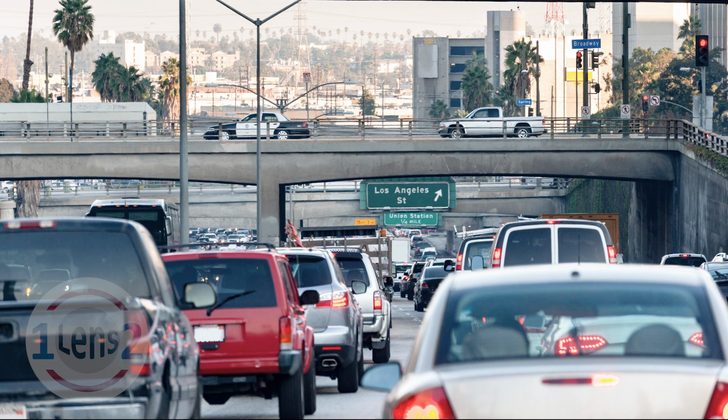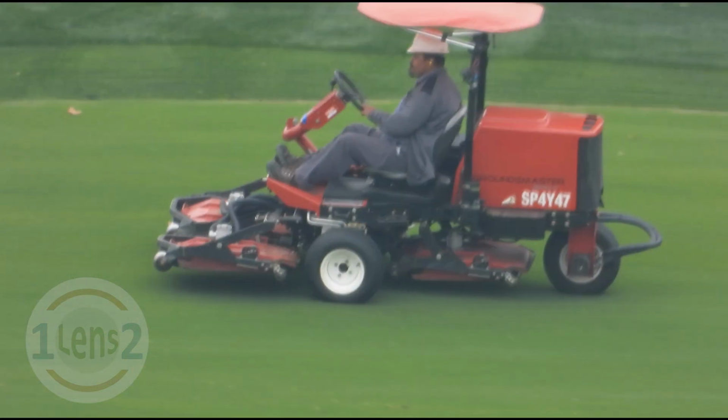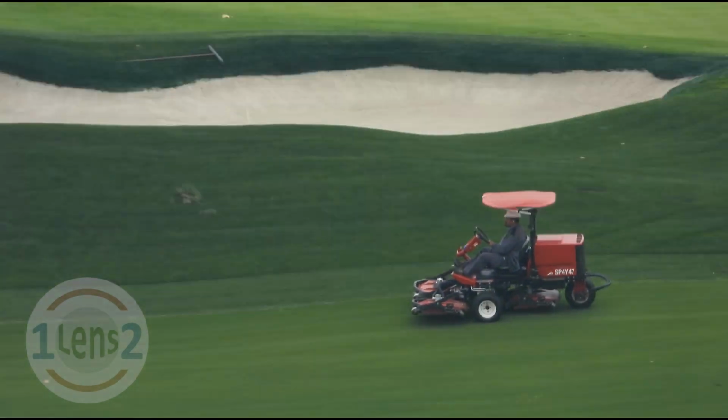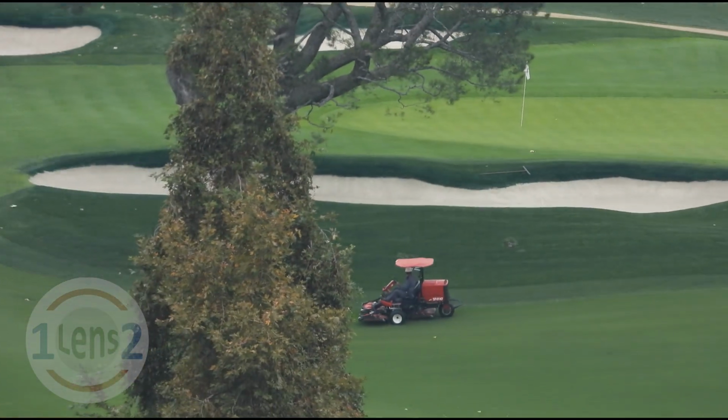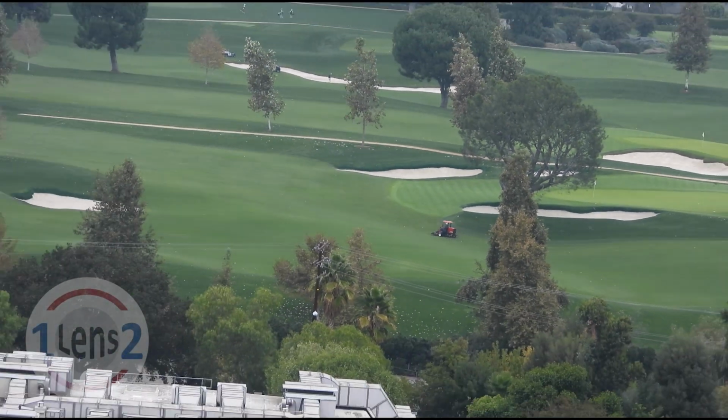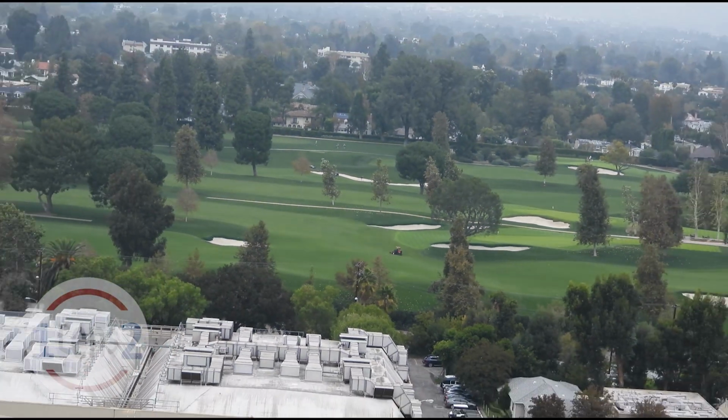Meanwhile, back in Los Angeles, the traffic is driving everyone crazy. Except for this one person who's driving along without a care in the world. Well, there you have it. There are all kinds of things out there waiting for you and your super zoom camera.